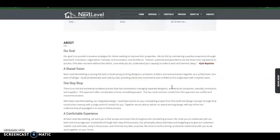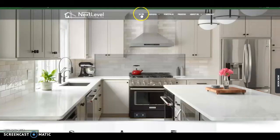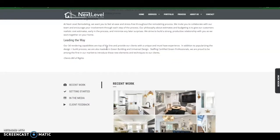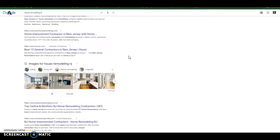For example, let me see if you have a keyword here on the front page. Actually, that's your about page. Oh, it is your home page. So if I look here, something as simple as "best in South Jersey." But now, if it had a service, so maybe "best contractor in South Jersey," "general contractor," "best basement remodeler in South Jersey," that would be a keyword that people look for when looking for your business. If someone wants to remodel their house, "house remodeling in New Jersey" is the keyword that they'd search into Google, and you get your results.